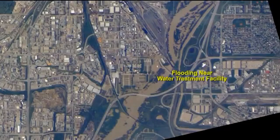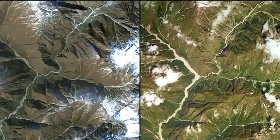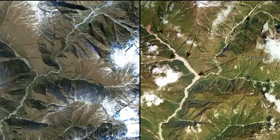Several cities, Badrinath, Joshimath, Rudraprayag, several cities up there were hit. This is primarily because of an early onset and a more severe than normal onset of the monsoon rains. It was a really significant flood event.